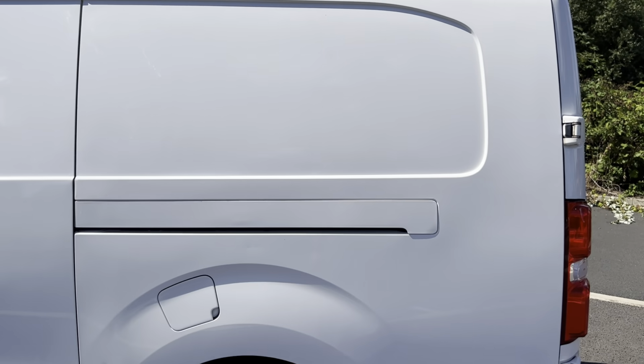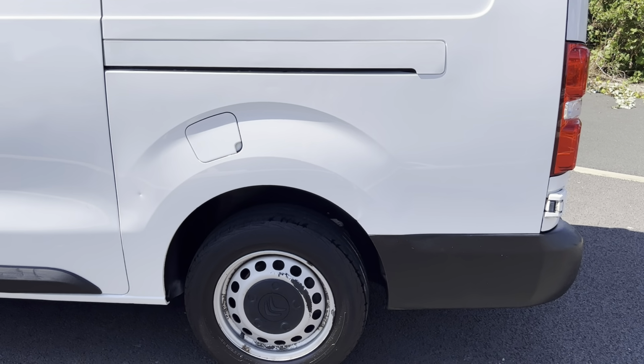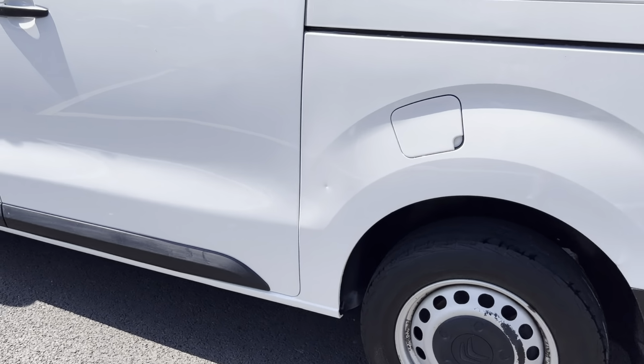Upper quarter this side, that's all looking pretty good. Lower quarter this side, on the whole, pretty good, but there are two marks on there, okay? So we've got a little dent there, and they've just slightly caught it there. It feels like something's just come up and hit the arch there. So there's a little bit of a ding there as well, okay?